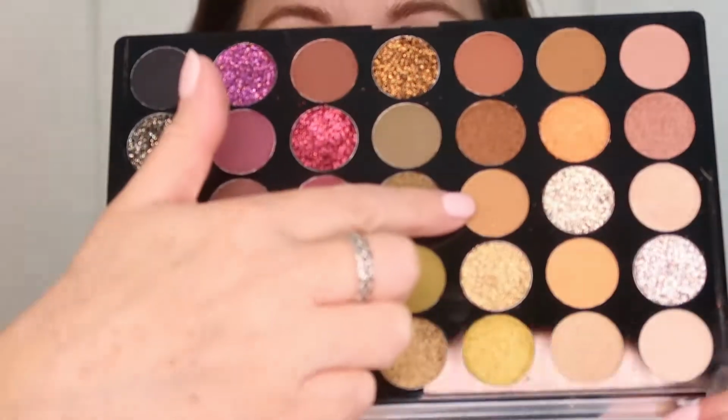There's a lot of ways to read these palettes. They don't make it challenging. It's not like you have to jump around and go, I don't know where my eyes are going. They spell it out pretty well. So I love this. I'm gonna take this off and I'm gonna come back with look number two.